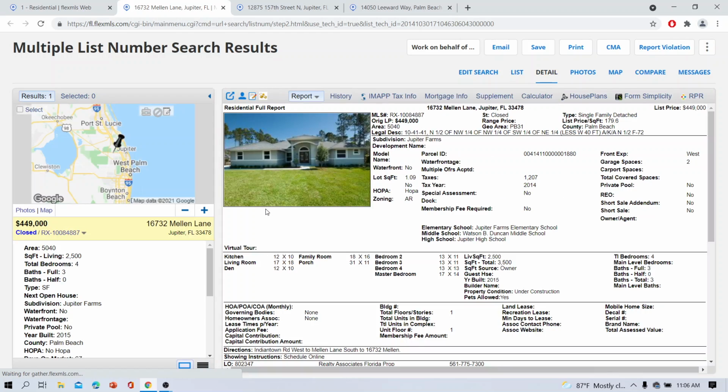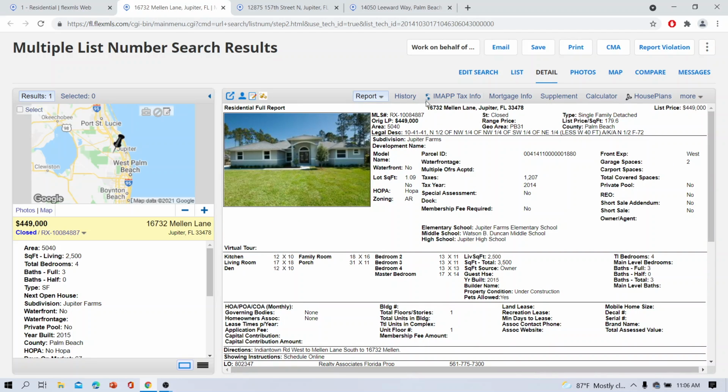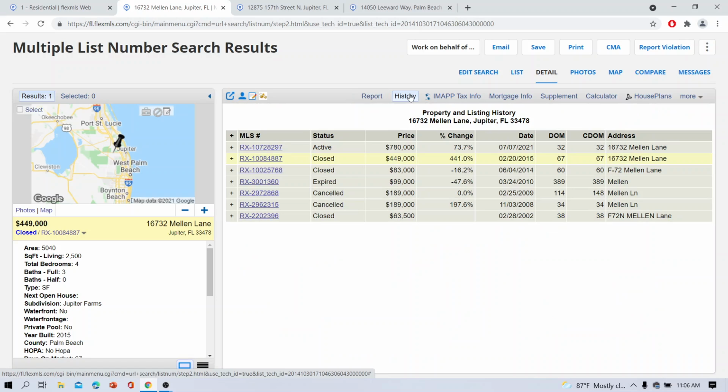Let's see. Sorry about the slow internet. I have AT&T. Okay, so it's probably they just built the house, 2,500 square foot house, and they bought it for $449. It says built in 15, and this listing, yeah, so it's new construction. Back to the history. But that's a serious profit they're going for here. They're selling it for $780 in 6 years. Well, they want to make $300,000 in 6 years. Way to go, right?